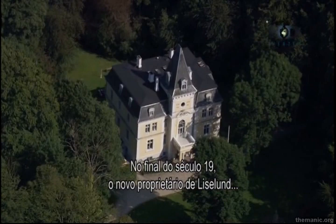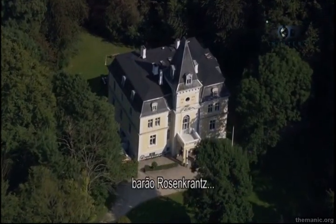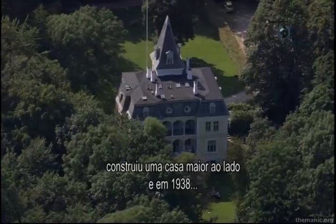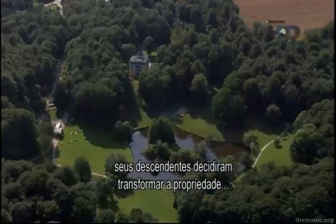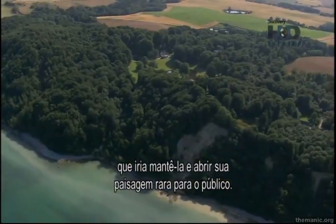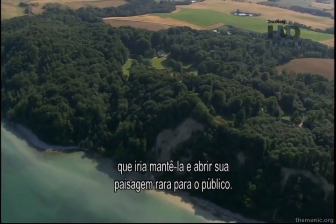In the late 19th century, the new owner of Liselund, Baron Rosenkrantz, built a larger house close by, and in 1938 his descendants decided to make over the estate to a preservation trust, who would maintain it and open this rare landscape to the public.